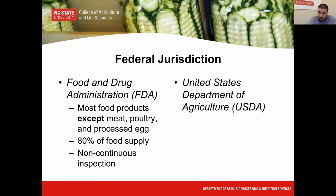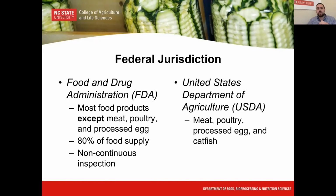So, as you can probably guess, the USDA regulates meat, poultry, and processed egg products. The USDA also regulates catfish and catfish-related species, whereas the FDA regulates all other types of seafood. Catfish is regulated under the USDA. So like I said, things can get complicated. There are some specific caveats on how catfish fall under the USDA. That's always a good example to point out.